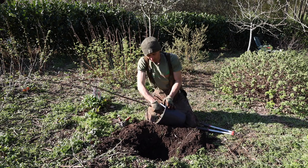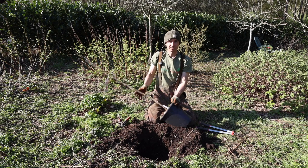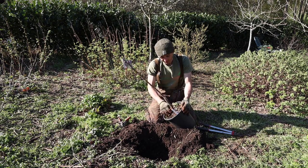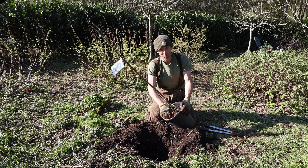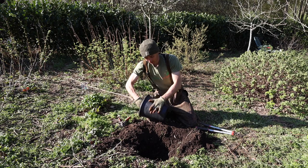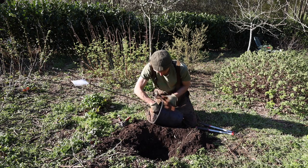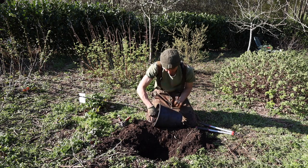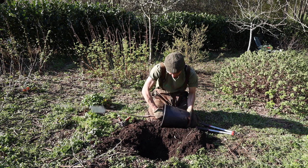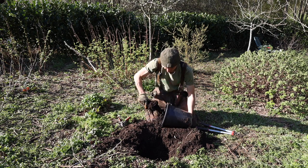So let's get this bad boy in. And we got this actually bare root, which is one of the reasons it's so cheap. And if I buy them bare root and I'm not quite ready to plant them, I often just put them into a small pot like this until we're ready. So the roots aren't going to fill it up just yet, but let's get it as loose as possible. There we go.